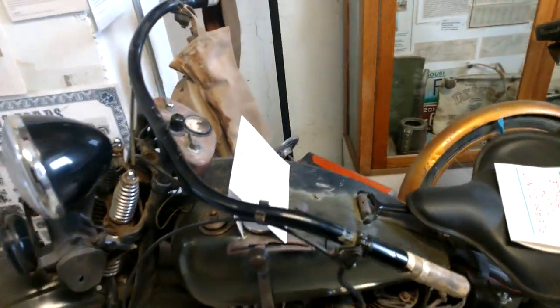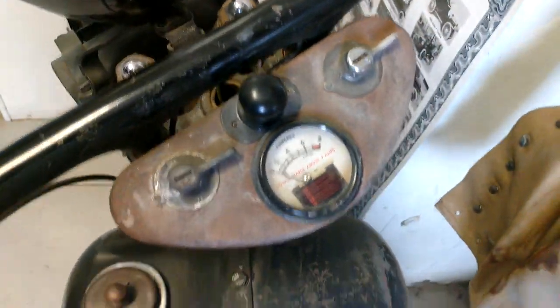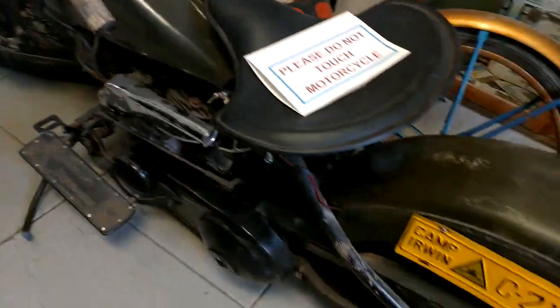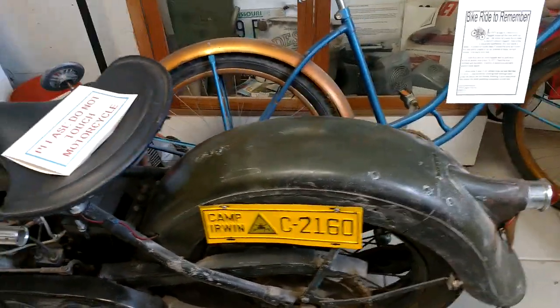Well, my dad rode one, but it was an Indian. Oh, that was a good guess. Not because I already seen it, but it's a good guess. 1931. Yeah. Right here. It says Camp Irwin, but obviously that looks like it was put on. See, here's the shifter here. Yeah, I saw that. There's the clutch.